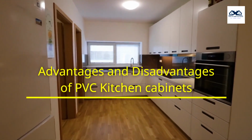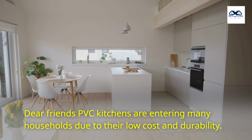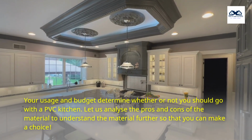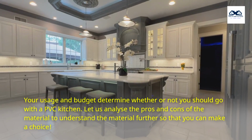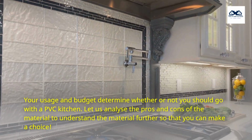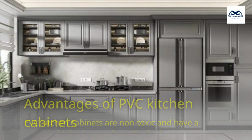Advantages and disadvantages of PVC kitchen cabinets. Dear friends, PVC kitchens are entering many households due to their low cost and durability. Your usage and budget determine whether or not you should go with a PVC kitchen. Let us analyze the pros and cons of the material to understand it further so that you can make a choice.